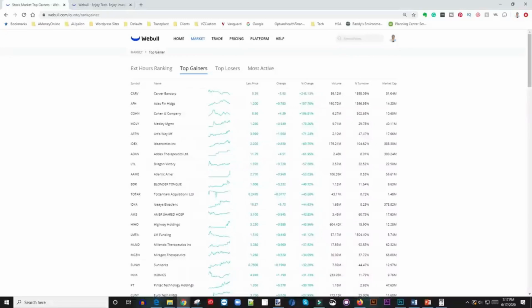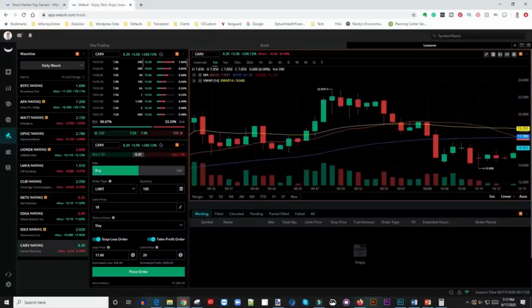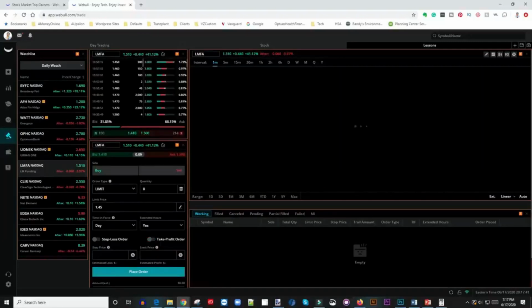Once I have the stocks, I go to trade. Sorry, I click on trade over here. It opens up this window. I search the stock that I want. I add it to my watch list, which is what I'm going to be trading. So like here, all the stocks here are stocks that I have my eye on for the day. So for instance, LMFA, this is a stock that I traded.